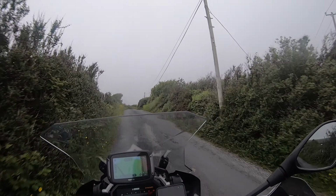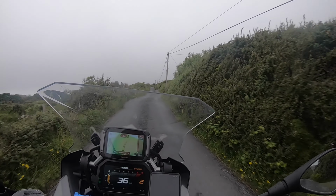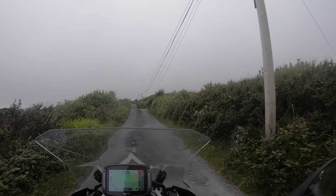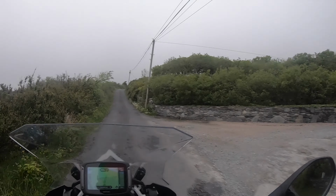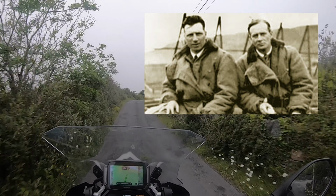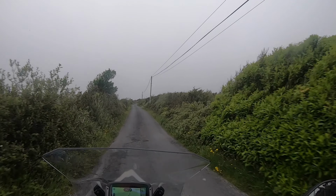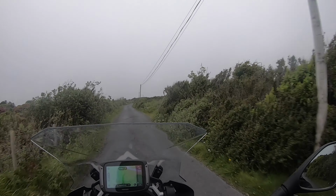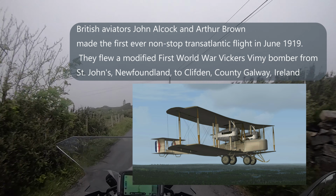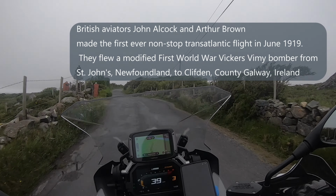I'm just taking a little detour off here. If you watched the route planning phase of the Wild Atlantic Way videos I did, I mentioned in this section that there was a monument for Alcock and Brown, and they were the guys that made the first transatlantic airplane flight, when they flew from the US and landed here. So there should be a monument up here.